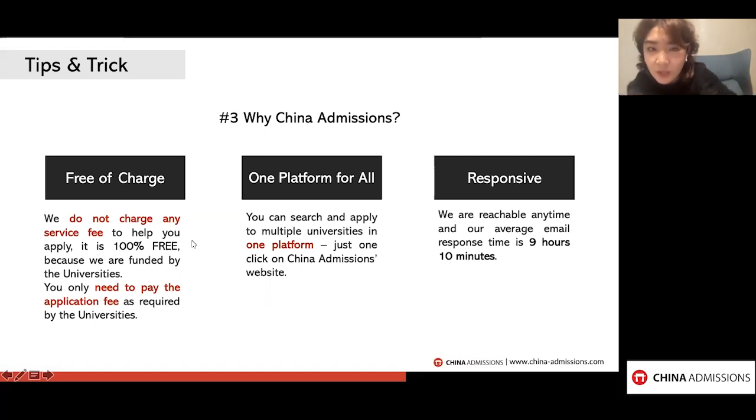Yes, for why you choose us, why you choose China admissions, first of all, we are free of charge. The money you pay for the application fee is not to us, it's to the university. Even if you apply to a university in the States or anywhere, you always pay a certain amount of fee for the university to process your documents. But for us, the service, the follow up, the document checking, all the after services, it's all free of charge. We don't charge any service fee to help you apply. It's 100% free. We're not doing charity, we are founded by universities. From the student side, we are just trying to make the process and experience as good as possible. So the only thing you need to pay is the application fee.